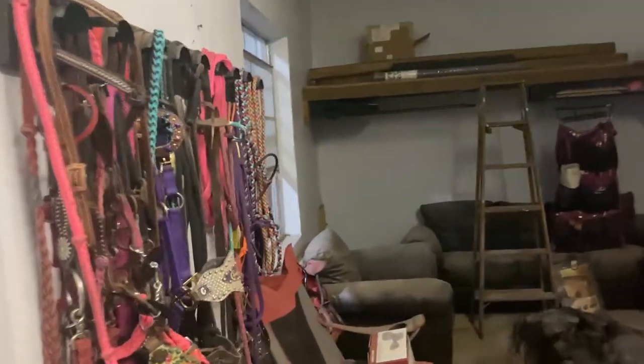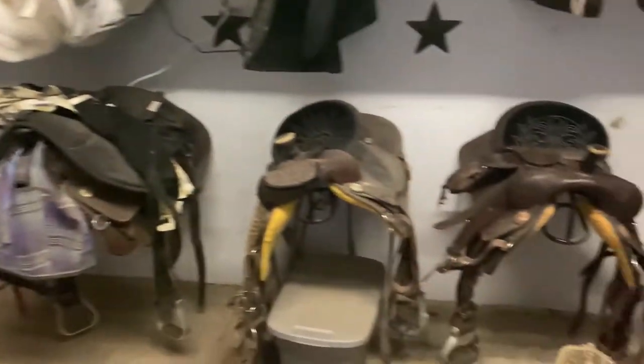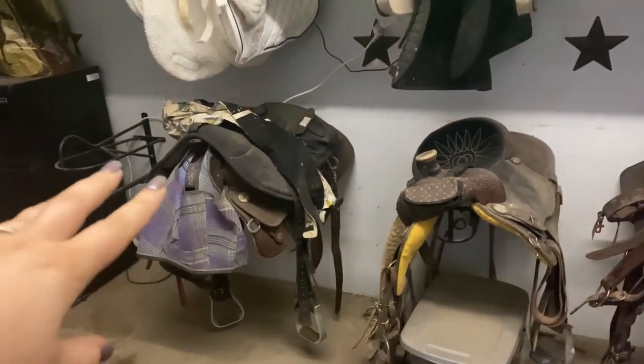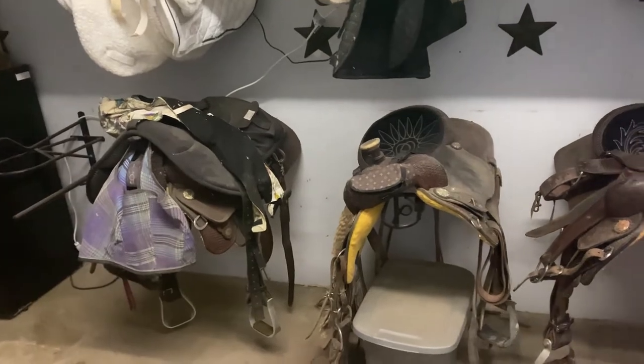Okay, so I will be doing a tack room makeover video as well, but I'm gonna start with cleaning my saddles. My tack room is a mess. It's a giant mess, guys. So this is what it looks like. And here are my saddles. I have three. I don't think I'm going to clean this one. Maybe I will. I kind of want to. We'll see how long it takes.